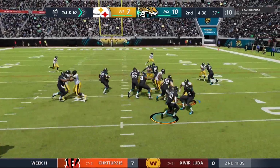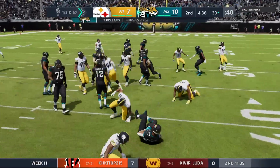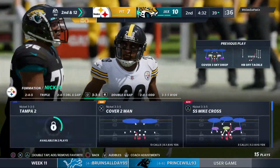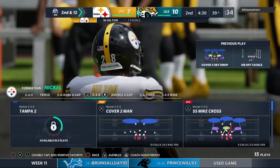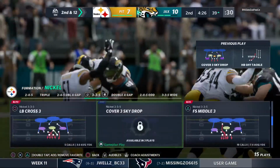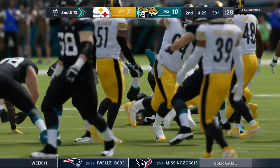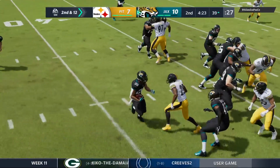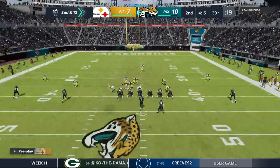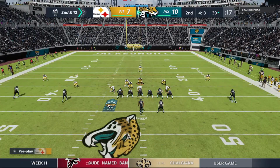Now a shotgun handoff to Pollard. And the play goes nowhere. Losing yardage back near the 40 at the 39. 2 yards the loss, 2nd and 12. On running plays, linemen, of course, have their assignments. That's expected. But it's not often you're expecting to see a cornerback blitzing in run support and tackling the runner for a loss. 2nd and 12, operating from the 39.